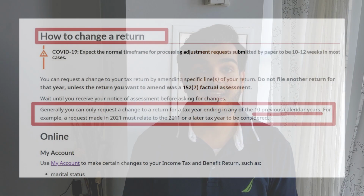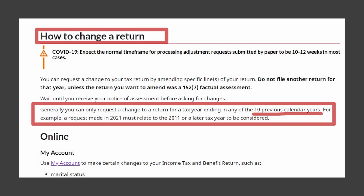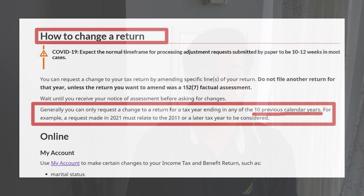First, don't panic. People mess up all the time on their tax returns after they've filed. It's not a big deal. And the CRA is used to people making mistakes and other errors on their tax return. The most important thing is that once you realize you've made a mistake, you own up to it and get it fixed. You are allowed to adjust your tax returns from the past 10 years. Any returns older than that cannot be changed.